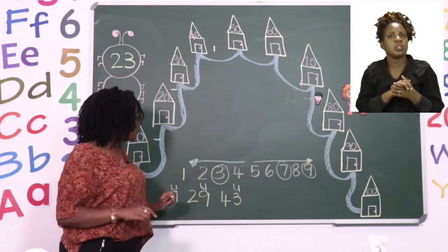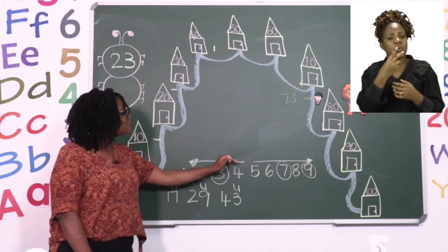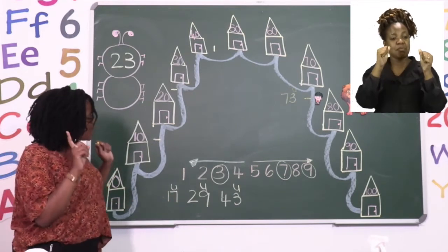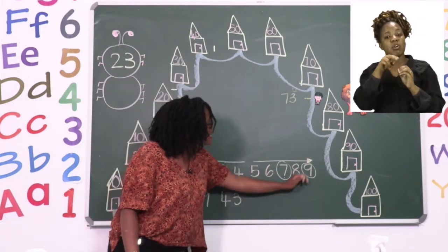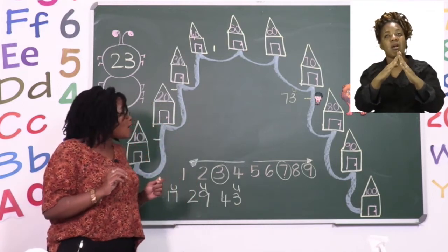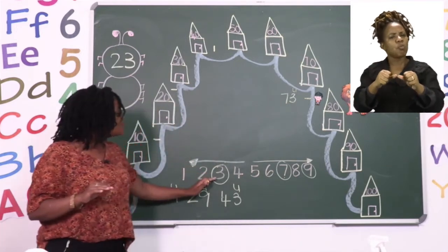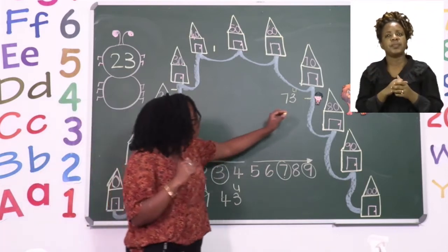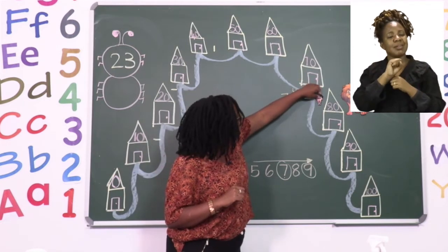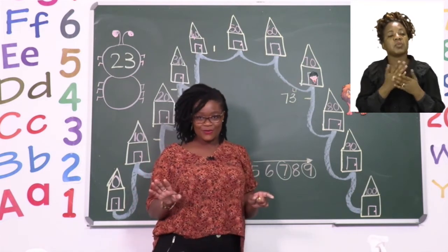We check the unit. If the unit is either 1, 2, 3 or 4, he has to go back to the house that he passed, the 10s that he passed. But if the unit is 5, 6, 7, 8 or 9, he needs to run quickly to the house in front of him. But you see now, he can't run to the house in front because the unit is 3. So that means he's going to run back where he came from. And the house that he came from, the 10s that he came from, was house 70. So he will quickly run to house 70 and he'll be safe.